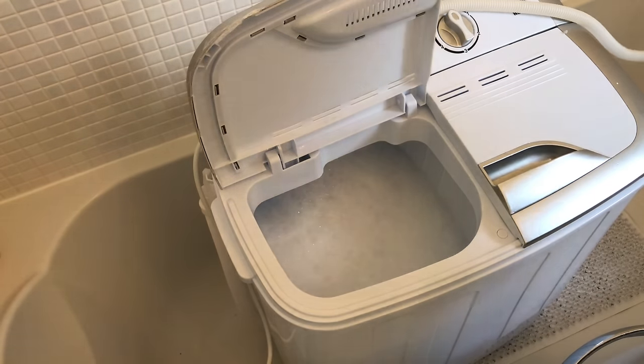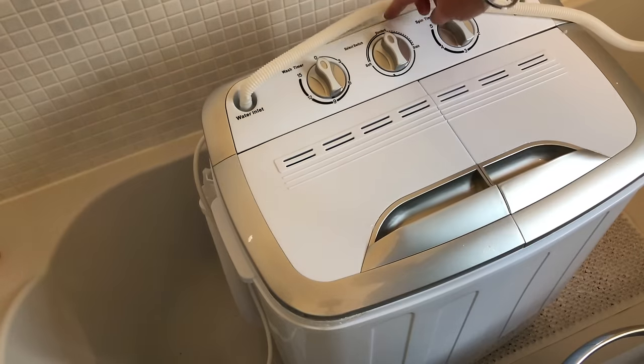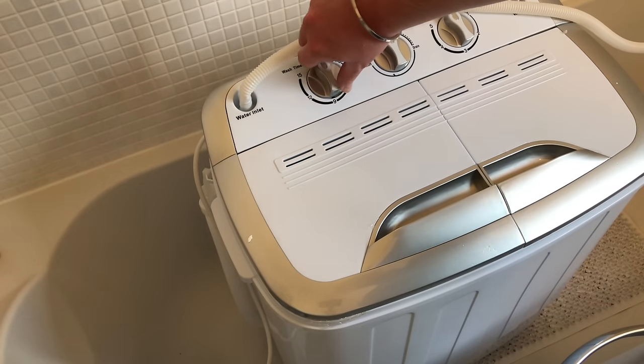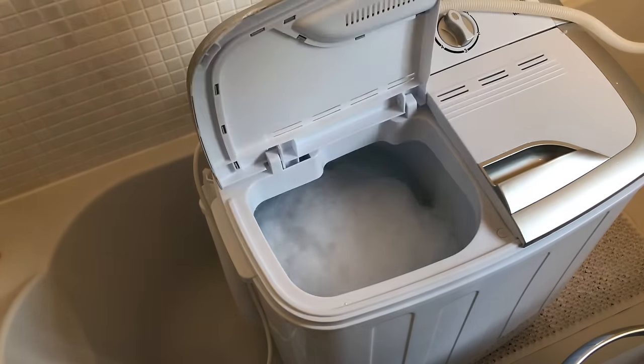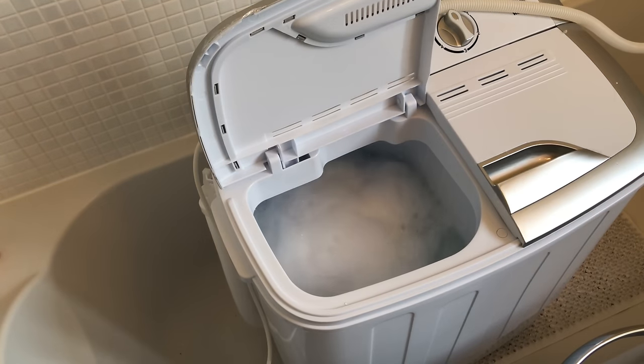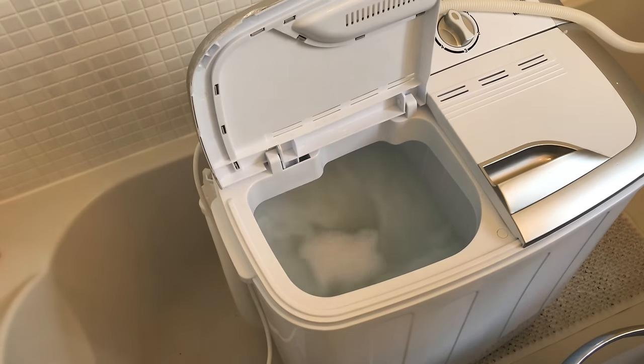Turn off the water. Let me get the clothes. So I got the clothes here, so I'm going to switch this on. I'm going to leave it on standard. I'm going to switch it on to 15. What I'm going to do is pop in some clothes, just going to see what we've got before I put any more.